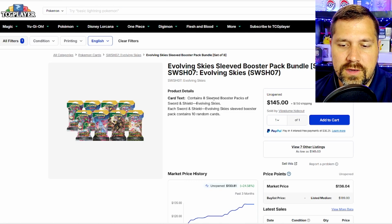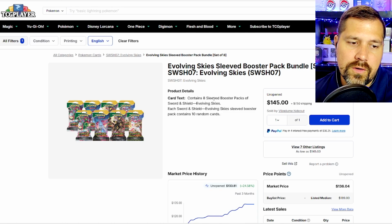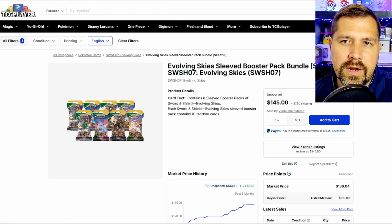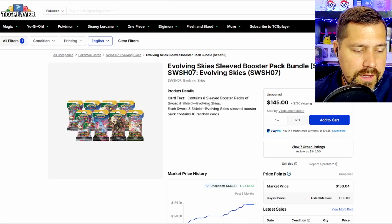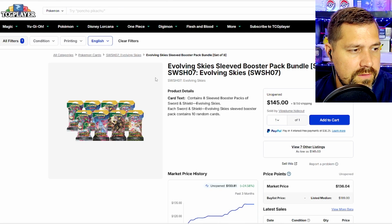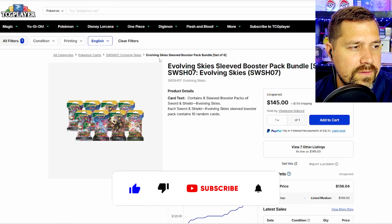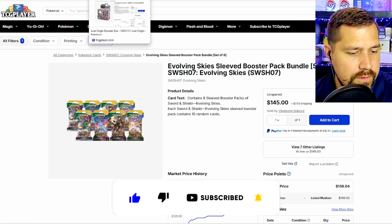I think it's just a good reminder that in each era there are going to be a set or two that stand out above the rest. As product gets bought up, things keep getting opened, and the singles prices keep going up, then you're going to start to see the sleeved boosters and other things like that, or collection boxes where they're holding those same packs, have a little bit more inherent value on it. So something to think about and look forward to there.